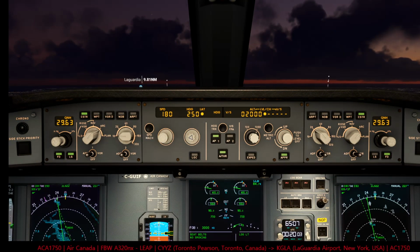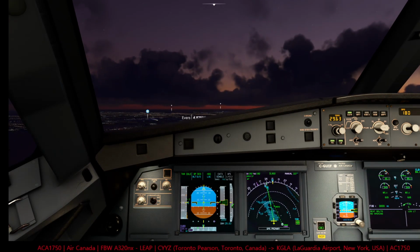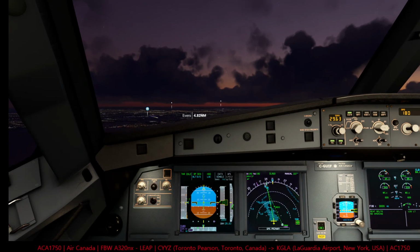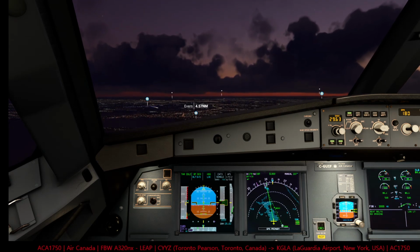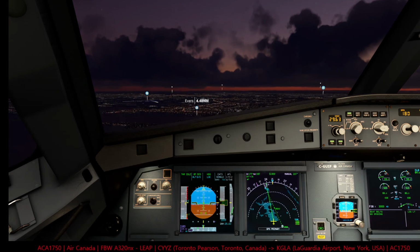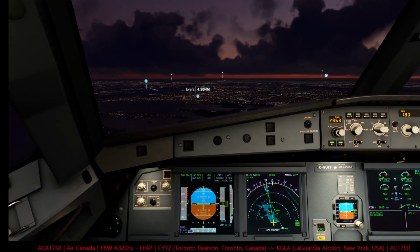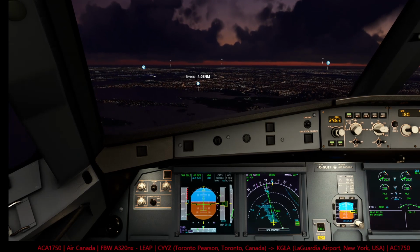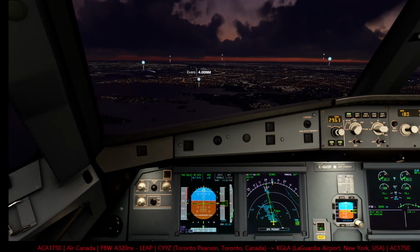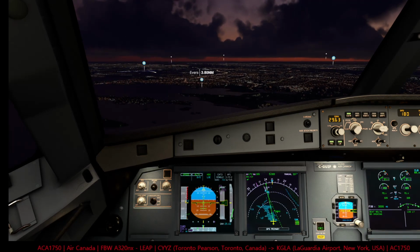All right, here we go again on the LaGuardia, world's windiest approach. We got flaps. We got the localizer. 2,500.